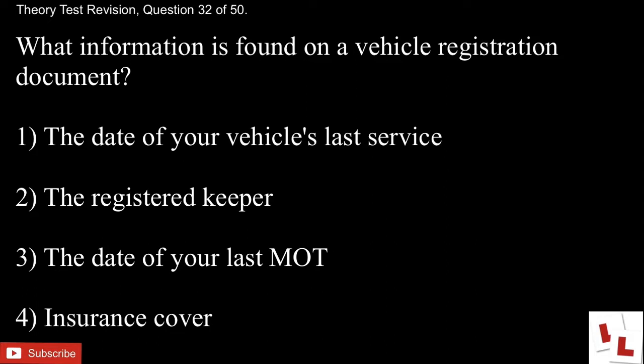What information is found on a vehicle registration document? 1. The date of your vehicle's last service. 2. The registered keeper. 3. The date of your last MOT. 4. Insurance cover.